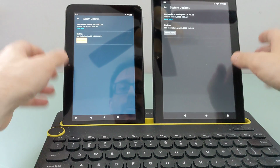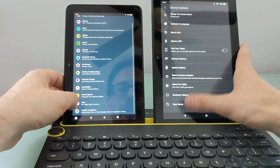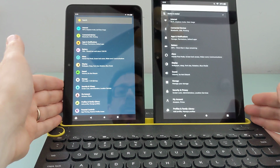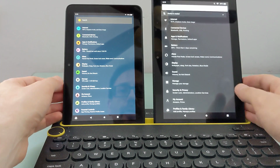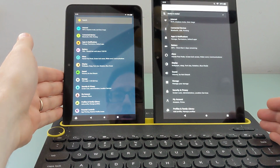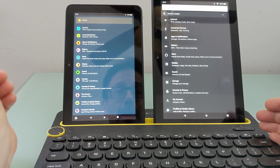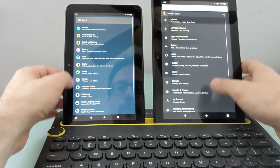For the most part, though, the user interfaces look very similar, but one thing you might notice here is if we come to the main settings screen, everything's a little bit more colorful in Fire OS 8. So we've got the same basic icons for things like Wi-Fi, Bluetooth, apps, notifications, battery, but now we've got just a little bit more color. I don't know if it makes it easier to find, but it makes it maybe just a little bit easier on the eye. Now, when you dig into most of these, they look pretty similar, though.